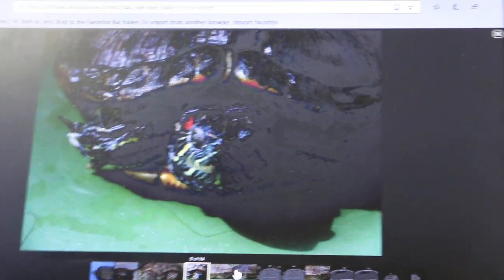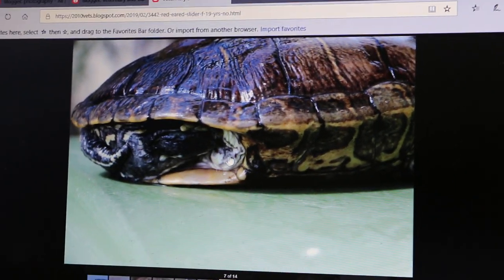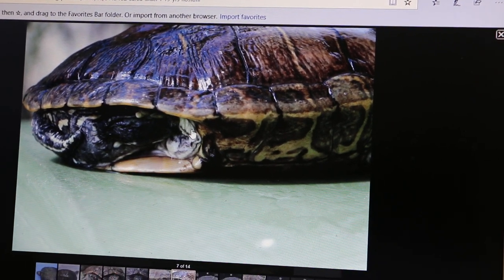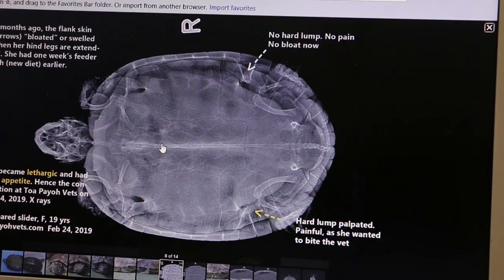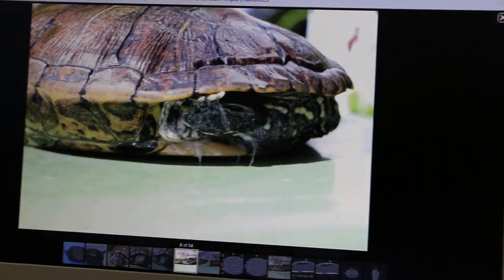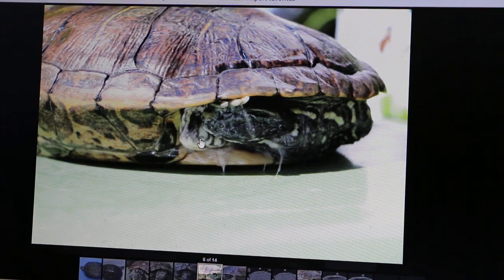Okay, now I'm showing the side. You can see that this is the right side. This is the bloated skin which the owner complained about after eating the feeder fishes about 2 months ago. He fed her the feeder fish for 1 week, and then he noticed that this part of the skin is swollen. Okay, wait, I'll go back again. Now this is the left side. As you can see, a lump here. And today is not so painful. Yesterday it was very painful. She was trying to bite me yesterday.